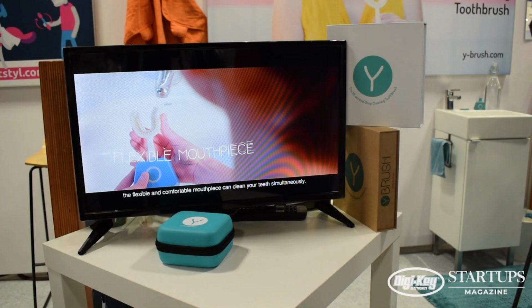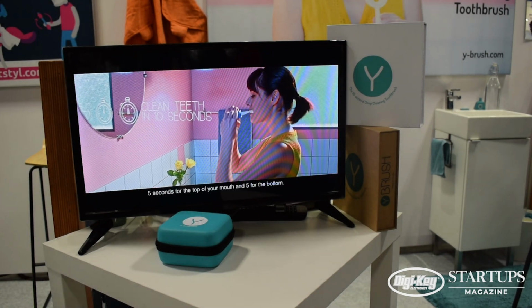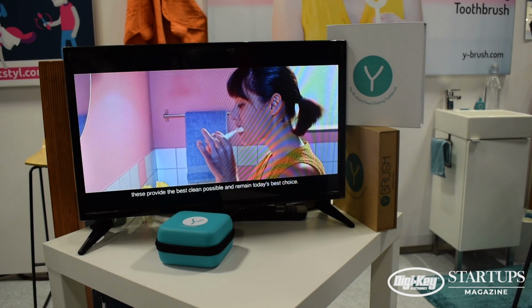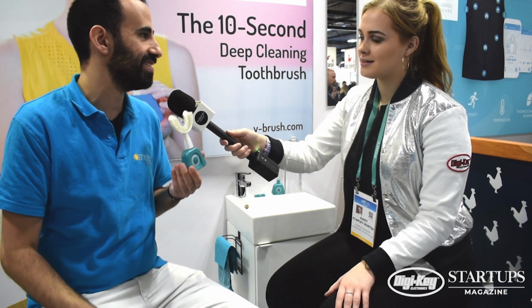We have a handle which is able to provide sonic vibrations, to a brush which is flexible, so it fits with your jaw, and it's lined with very fine nylon bristles. In fact, it does exactly the same action as your standard toothbrush, but instead of brushing your teeth one by one, it brushes all the teeth at once. So that's why it works in 10 seconds.